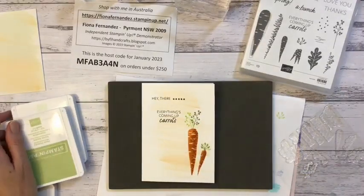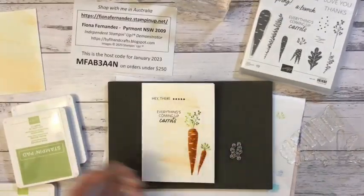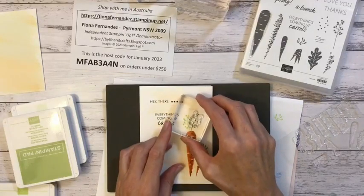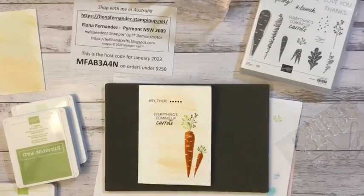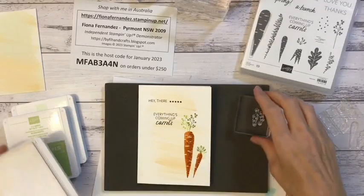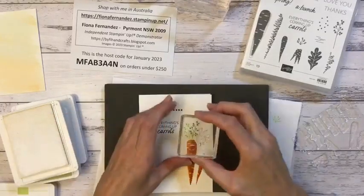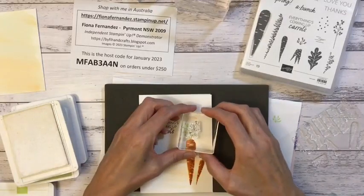Now I don't know that I can put those dots on. Let me see. Let's just take the little carrots off for a minute. Put the dots on. There you go. That way. I think it would work if you were stamping on a darker card. But we can try a bit of white. You could always go a little bit of yellow, you know. Let's see if it works. Is that right? Did I have that right? Hang on. Maybe I've got it wrong.